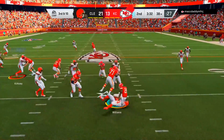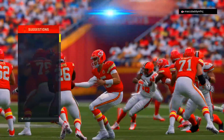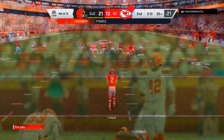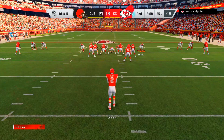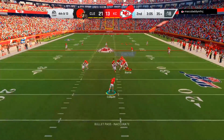Off the draw, here's Williams. And that play is blown up, losing yardage back at the 35. Another example right there how this defense really is winning the entire game at the point of attack. Yeah, right there, the line is... And how about this, a fake?